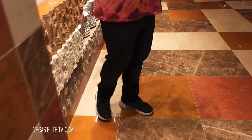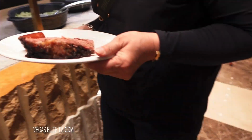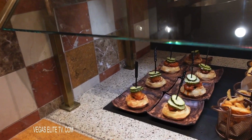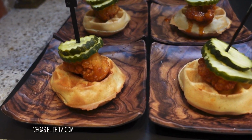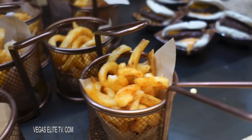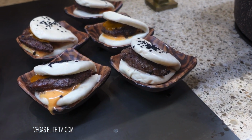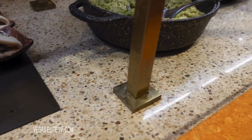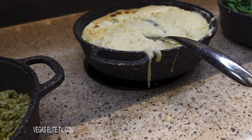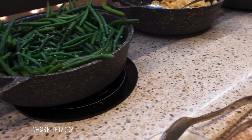So now over here in this section, I saw they have the chicken and waffles. I know my daughter's going to go for that for sure. I'll get her some of those french fries. So if you have kids, get the chicken and waffles. You get some french fries, and their french fries are pretty good. That burger looks pretty good too. One thing about the Bac Canal Buffet, it's huge. And to be honest with you guys, we're just getting started here.